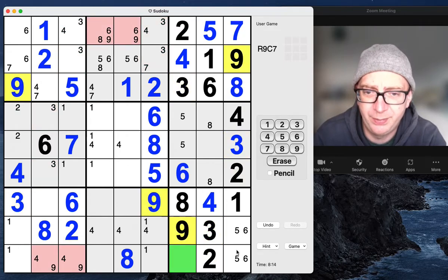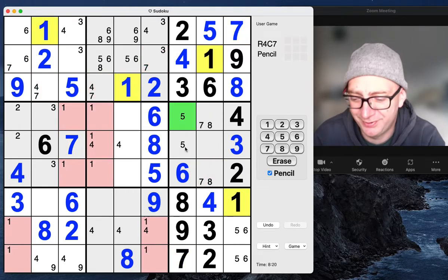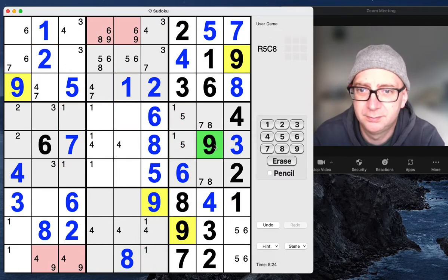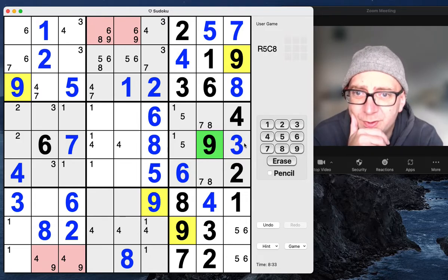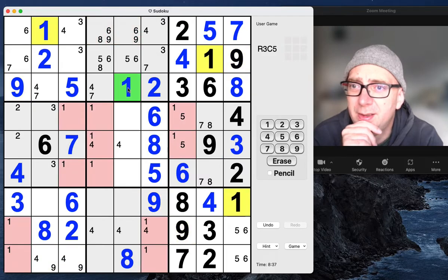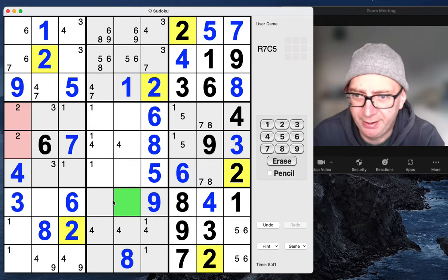5, 6 is a pair, so we have a 7 there. And that's a 7, 8. Oh, and look at that 1. That's a 1, 5. So this is a 9. By definition, we've got 9s there. So we've got a bunch of pairs now in these last columns. They're getting closer to being solved, I hope. Okay, 2s are going to be here.